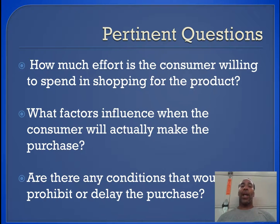Pertinent questions that you have to ask: how much effort is a consumer willing to spend in shopping for the product? Right? If they have to spend too much effort, if they say this is how much effort I can spend, 80% of effort, and your product requires 90% of effort, then you're not going to be able to make the appropriate amount of sales. What factors influence when the consumer will actually make the purchase, right? Is the price, right? So for instance, if they said the only way that you could purchase a treadmill is if you gave us $2,000 up front, maybe that might have affected my decision. Now I actually had the money to pay for it up front, but what if you didn't? And what if I didn't? Then that would affect my decision if they didn't approve me for the credit.